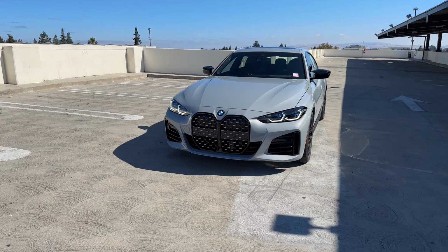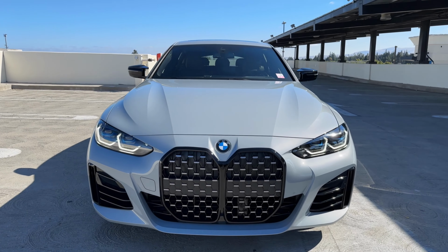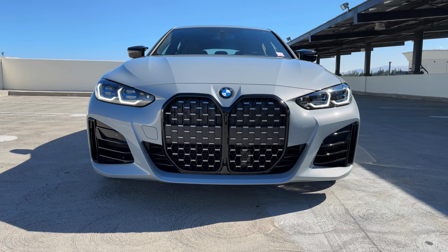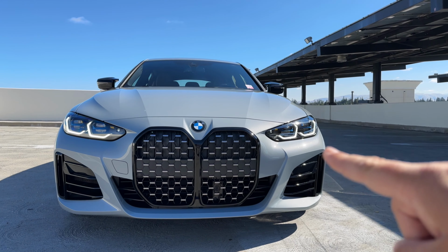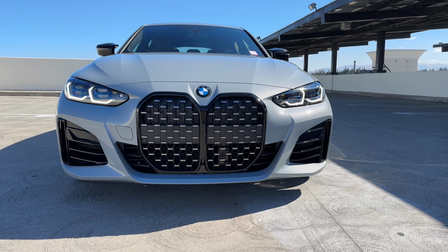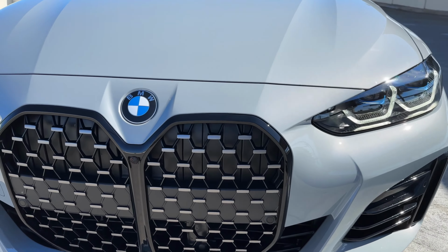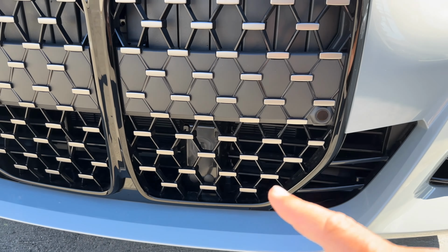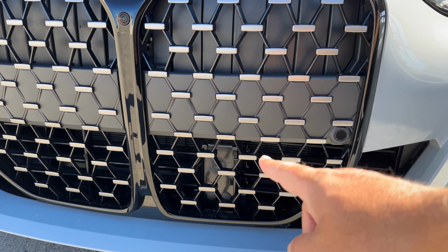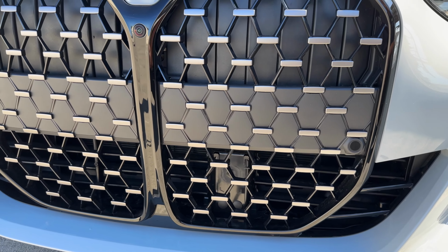This one is a fairly well-equipped M440i Gran Coupe. We'll start at the front end. So you can see laser lights, an option. We have shadow line package. You can see blacked out grille. You can see a mounting point for the driving assistance professional package stuff. Not obviously there, but the mounting point still exists.